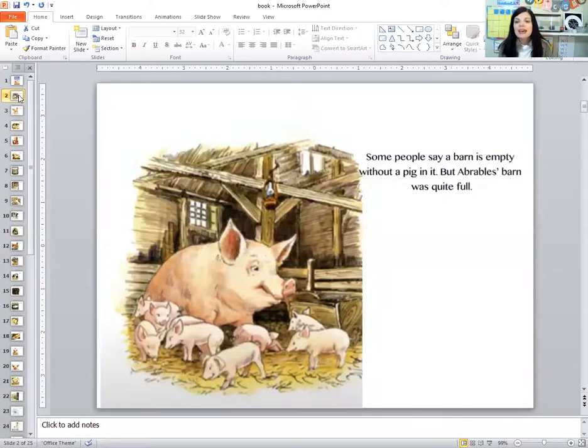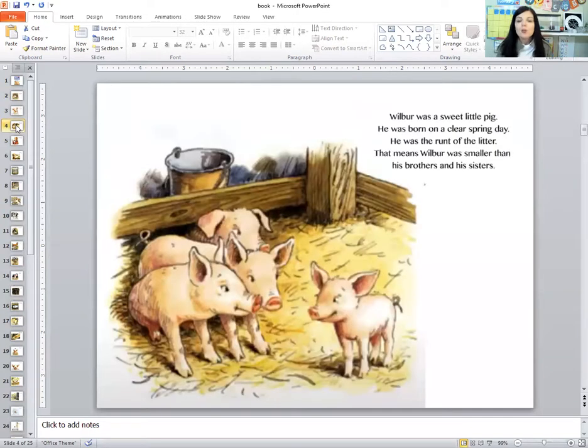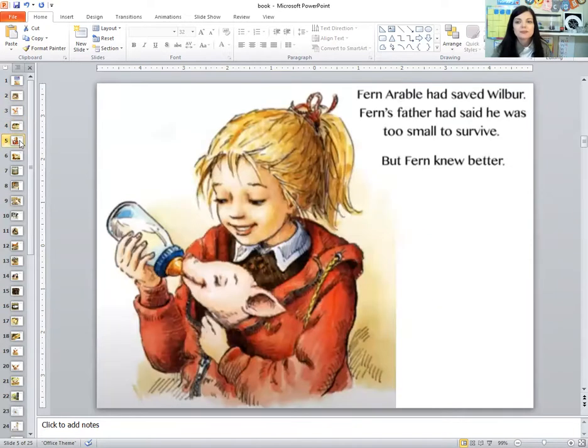Some people say a barn is empty without a pig in it, but Arable's barn was quite full. They had just gotten a very special pig. His name was Wilber. Wilber was a sweet little pig. He was born on a clear spring day. He was the runt of the litter. That means Wilber was smaller than his brothers and sisters.